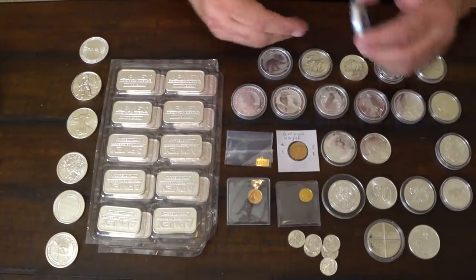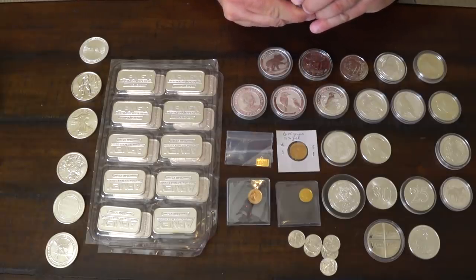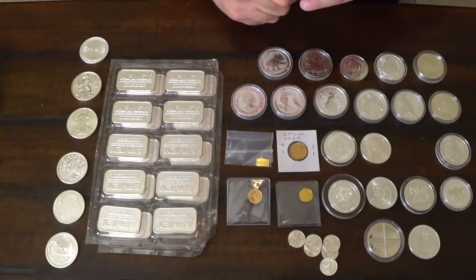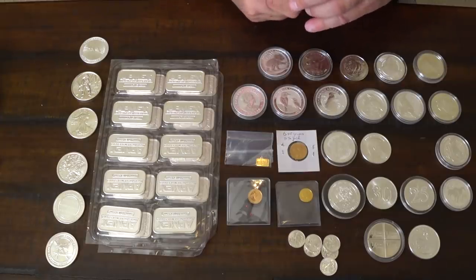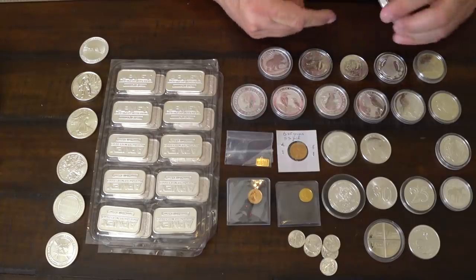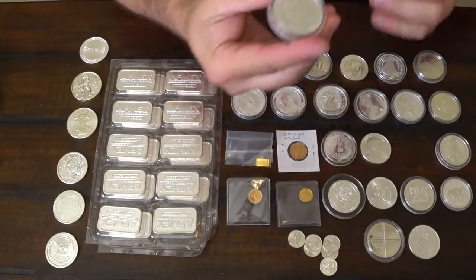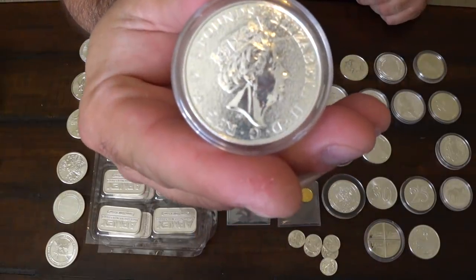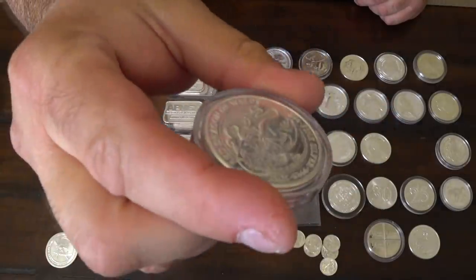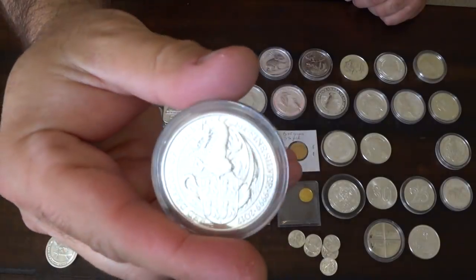Another coin I really like is the Queen's Beast coin. Now, Queen's Beast, I think, has about 5 or 6 in its series. And I wanted to open them up, but I don't think I'm going to be successful. Anyway, they call them the Queen's Beast because on one side is the Queen, on the other side is the Beast. So this one that I'm holding here is the Dragon.